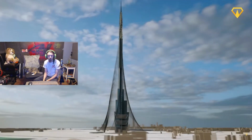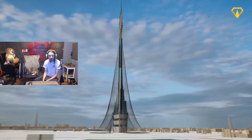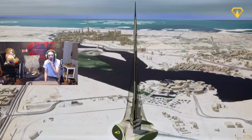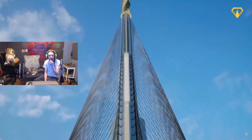The most important consideration when creating a building, especially one that's more than a kilometer tall, is its stability. Generally, as the height of a tower increases, so do the wind forces pushing against it, making it all the more difficult, challenging, and expensive to build as you go higher and higher.